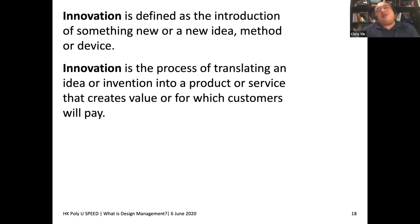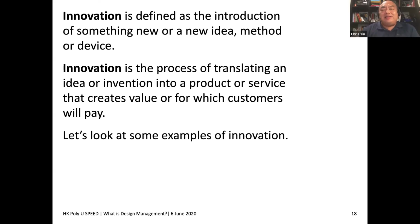But innovation is the process of translating an idea or an invention into a product or service that creates value or for which customers will pay. Now let's take a look at some examples of innovation.